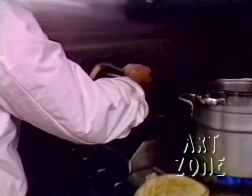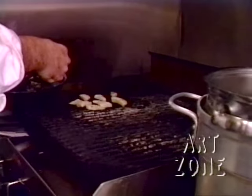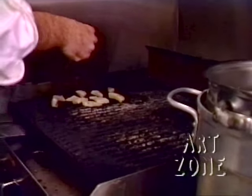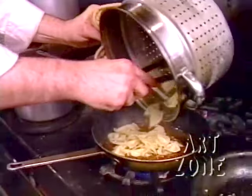Now that we have this squid simmering, and it's nicely seared on both sides, we're going to transfer it to the grill. Beautiful. Pasta time.